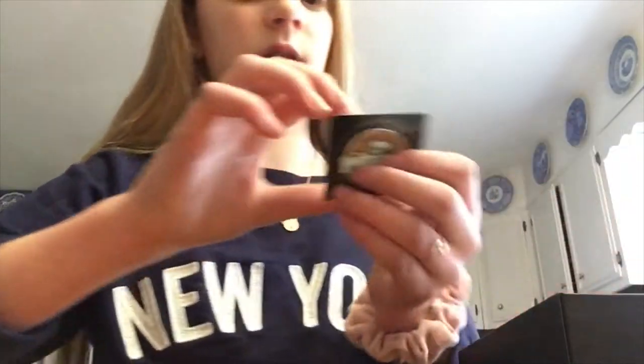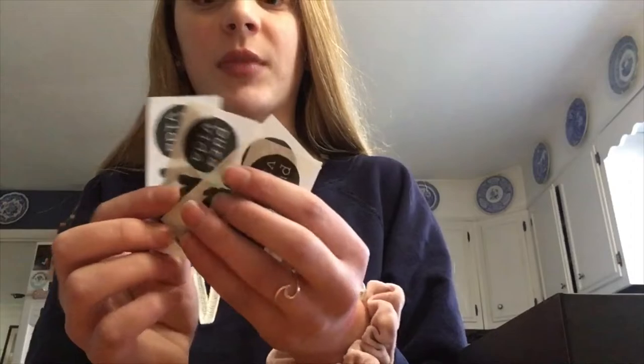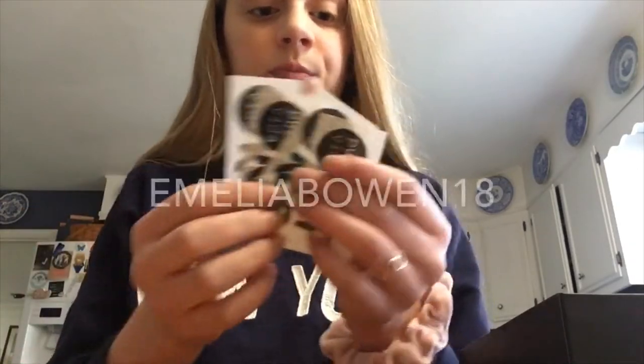We've got this sticker from a surf shop at my beach where I go. We've got, okay, hold on. So we've got these Pura Vida stickers because I'm a rep. I'll put my code right here to get 20% off. So those are rep stickers.